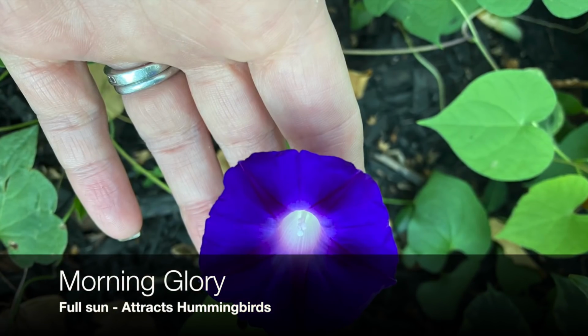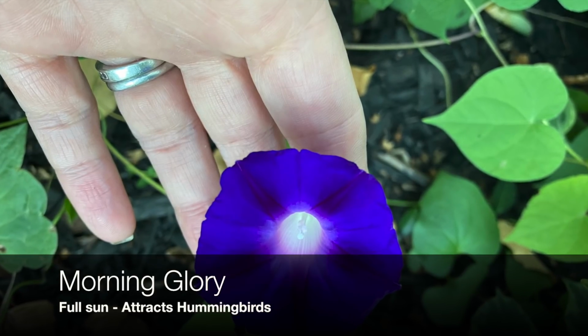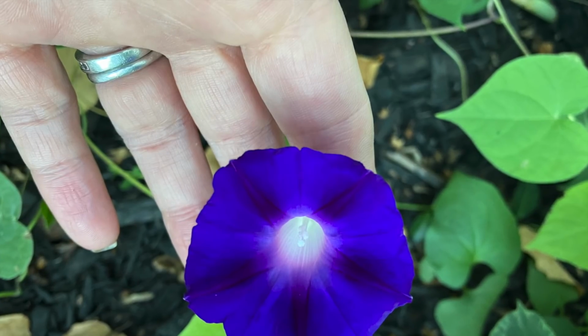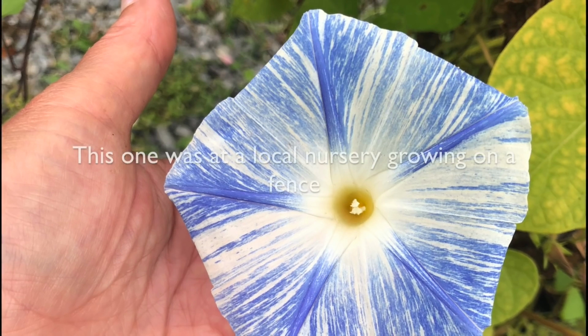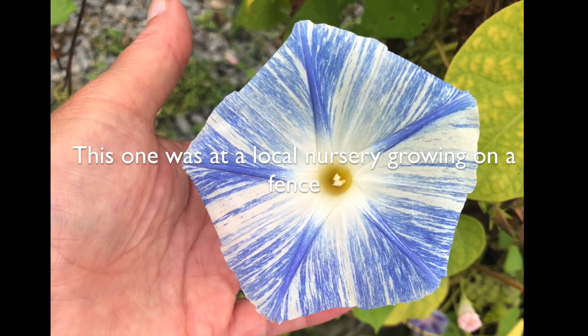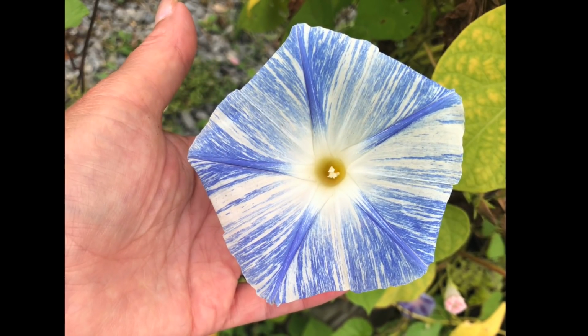And each year I have morning glory that shows up on our arbor. And I remember this as a child. My mother and I planted them along a wall, and I just loved going down and watching them or seeing them open and then close at night. This beautiful one I saw at a nursery, but they didn't have any for sale.